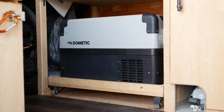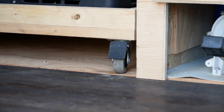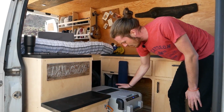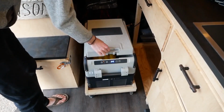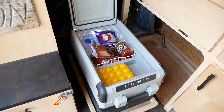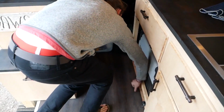Underneath that, I've got my fridge. It's just on caster wheels underneath with a locking system. It's a Dometic 35 quart model, I guess. And it's plenty of space just for me. I've never had any issues storing food or anything like that. And it's pretty efficient because it's on 12 volts.